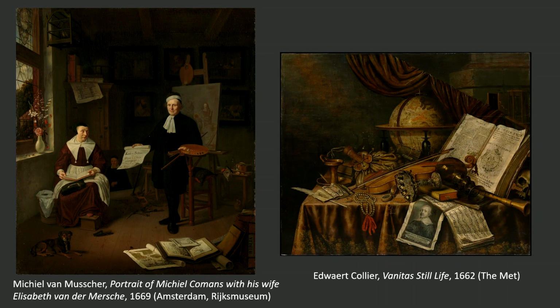So prints were produced in large numbers, and many of them from this period have survived because so many people at the time owned and collected prints. And here on the left is a portrait of an artist and his wife. In the foreground, you see an album with prints and drawings in it, an essential element of an artist's studio at the time.